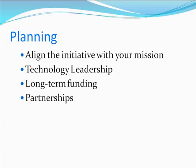You need to have people who are going to say, yes, I will help other people and mentor other people on staff and provide the leadership to make this happen. There's got to be long-term funding.